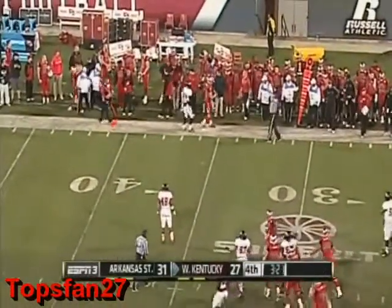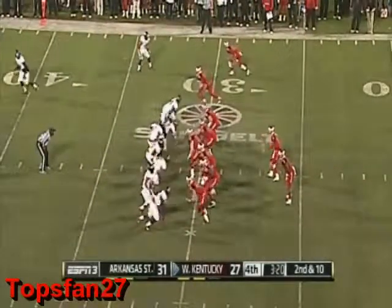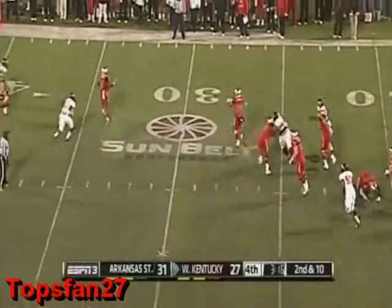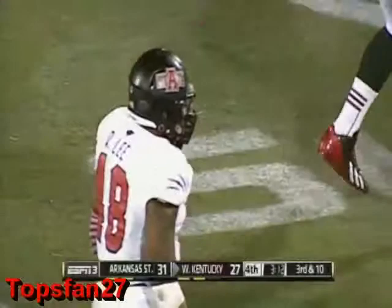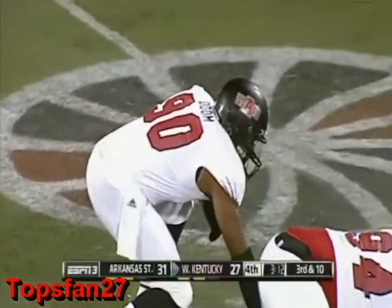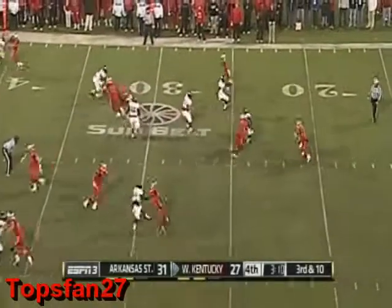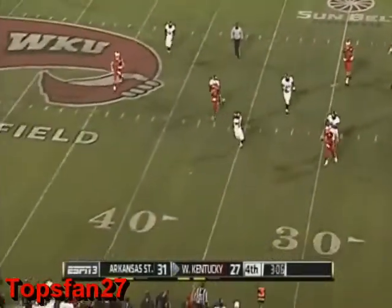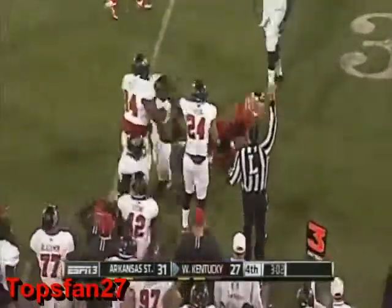Dowdy out of bounds. You've still got two timeouts left. You've got to throw the ball down the middle of the field. Second down and 10. Dowdy out of the pocket, throwing too high. Third down and 10. He's going to have to run, taken down from behind.